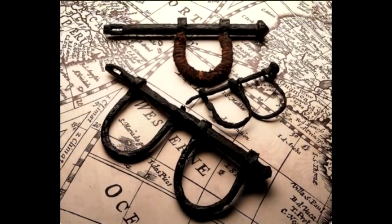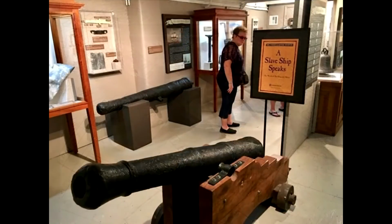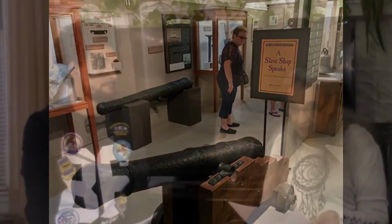Now, what they found is, it says that they found 80 sets of shackles. 80. Two cast iron cannons, which many of those ships, they travel with cannons. Well, it used to be a warship, right? It was a ship used in war, so cannons. And really, all ships travel with cannons. I mean, can you say Pirates of the Caribbean? So they all had cannons on them.